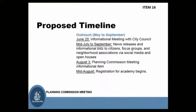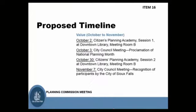And this is just a quick proposed timeline as we go. We've done some things before that, heading to City Council, really getting the blessing of the City Council as well as City Administration. We're coming in front of you with the Planning Commission meeting informational item, and we're looking at mid-August to start rolling out registration for the Academy. We would also like to do some press releases and possibly a press conference, any kind of way to get the word out about what we're looking at doing.